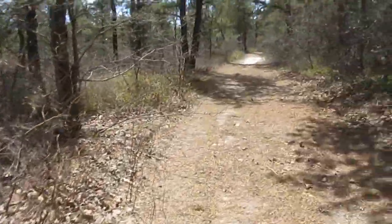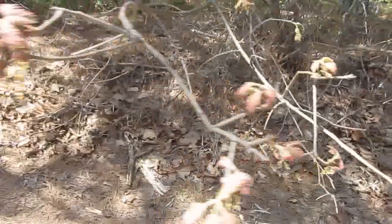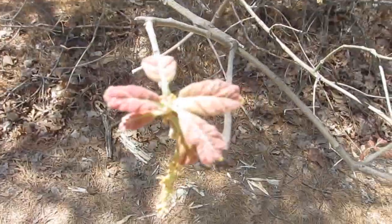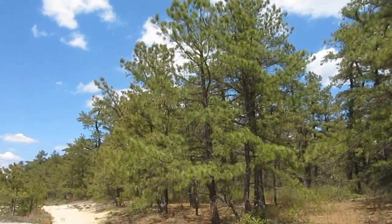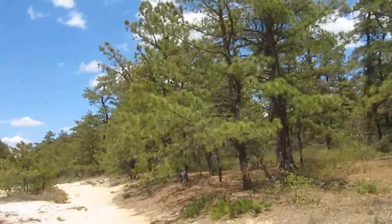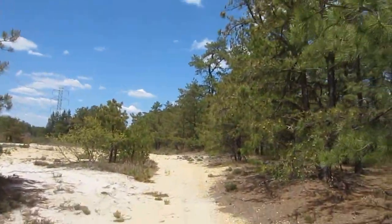Man. Are they a little behind schedule or not? I don't know. Yeah, here are the buds. See, look, the little buds. Yeah, look at these shapes in here, huh? All right, we're in that area by the power lines.